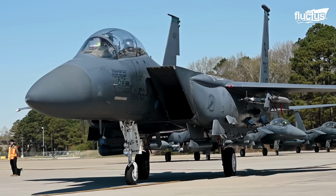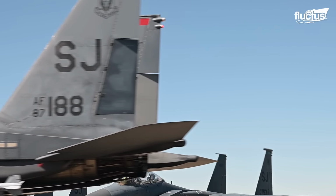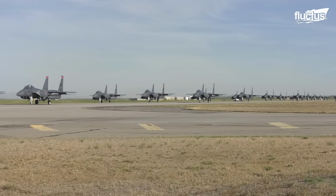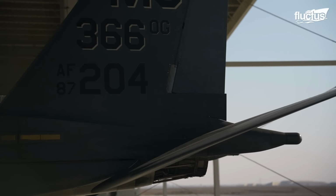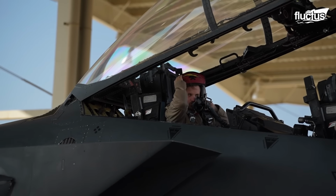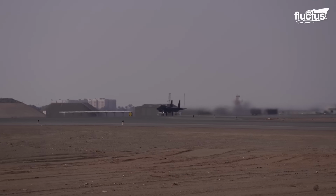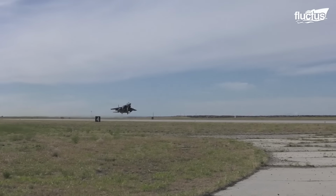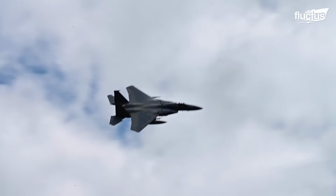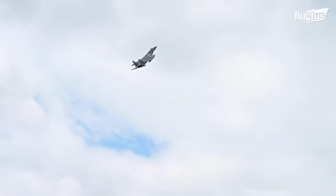The F-15 Eagle, originally developed by McDonnell Douglas and now maintained by Boeing, has been a cornerstone of U.S. air superiority since its introduction in the 1970s. This high-performance, twin-engine jet fighter is renowned for its unmatched air-to-air capabilities, achieved through a powerful combination of high thrust-to-weight ratio and low-wing loading. These attributes grant the F-15 exceptional speed, agility, and maneuverability, allowing it to dominate in aerial combat.